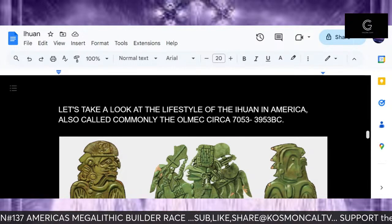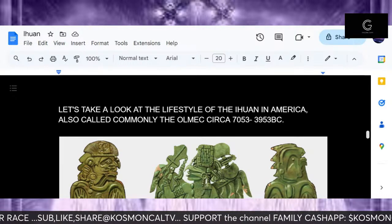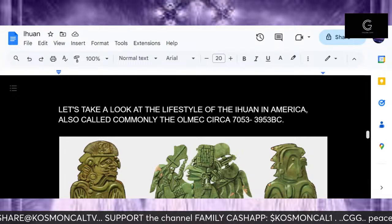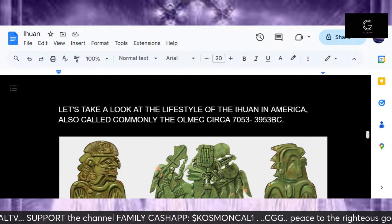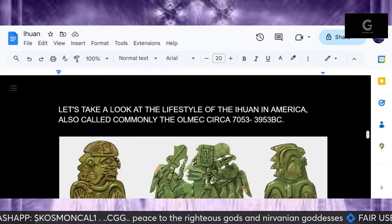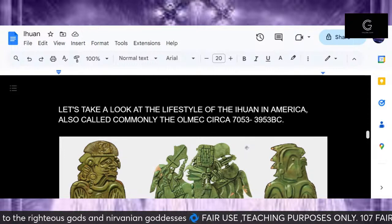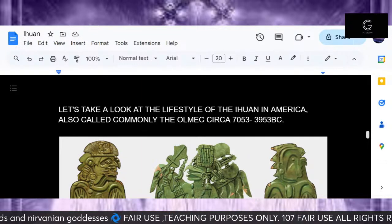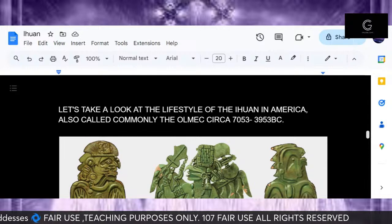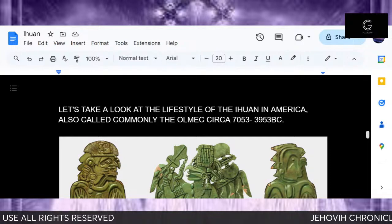So let's take a look at the lifestyle of the Ahuins in America, the large copper-colored megalithic builder, also commonly called the Olmec. Now, this is circa 7053 BC to 3953 BC, a 3,100-year span of time called the Arc of Lu, right? The 22nd arc cycle, right? So this is roughly 12,000 years after the order had been given to protect the Ayans, right?